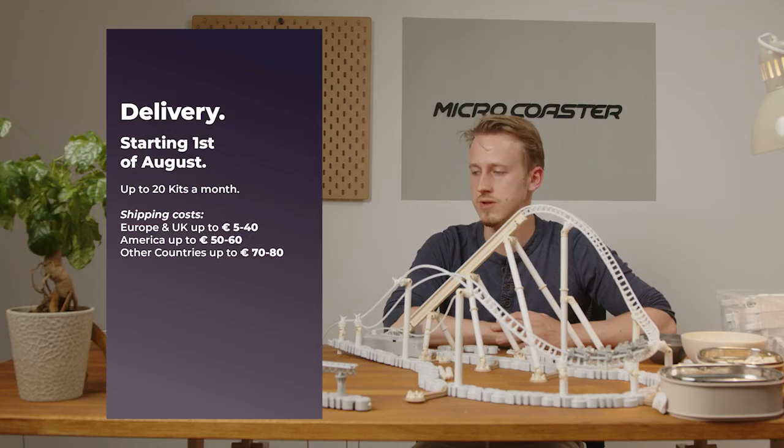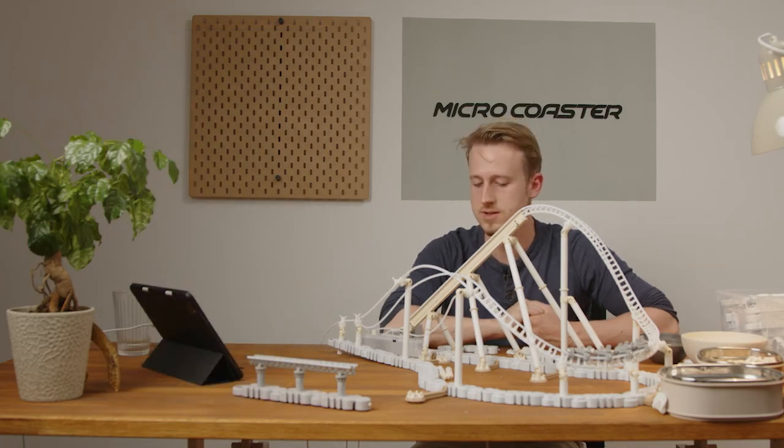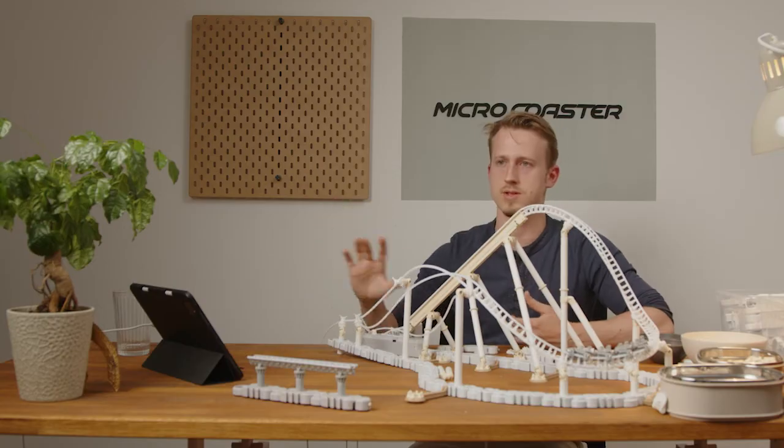America is going to be between 50 and 60 euros. And other countries, like really far away countries, could be even 70 to 80 euros. As I said, I will be able to make 20 kits a month. Everyone who invests into the commitment will be notified about the whole process. I will have complete transparency.